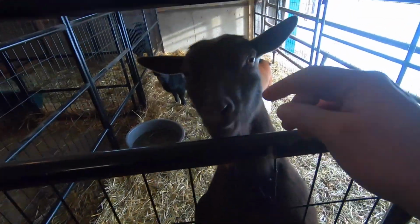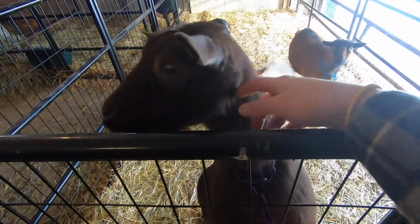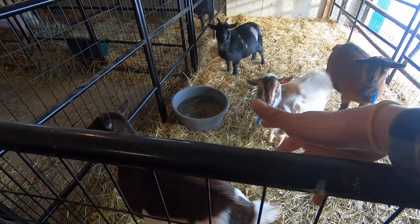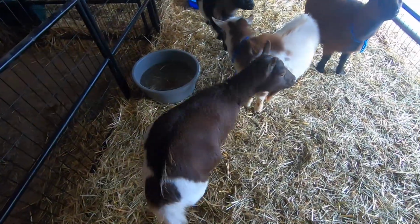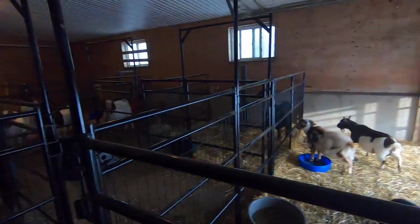So that was a little chaotic, so I had to put the camera down, but basically a copper bolus ensures that they'll have enough copper intake. They need that as part of their nutrition, and they need a good amount of it in order to stay healthy.